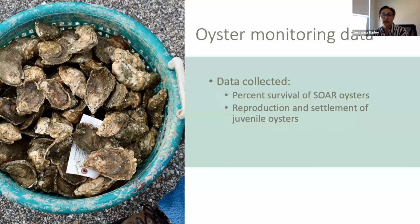So all of the restoration sites that were chosen for this project already had monitoring programs in place before the SOAR program started. So we just used those monitoring programs and adapted them to these applications. The data that I'm going to be showing you today are the survival of the oysters that were deployed, as well as the juvenile settlement data. And we're hoping to use these data to see if the SOAR program was actually able to increase the breeding population and increase reproduction and recruitment of juveniles at the sites.